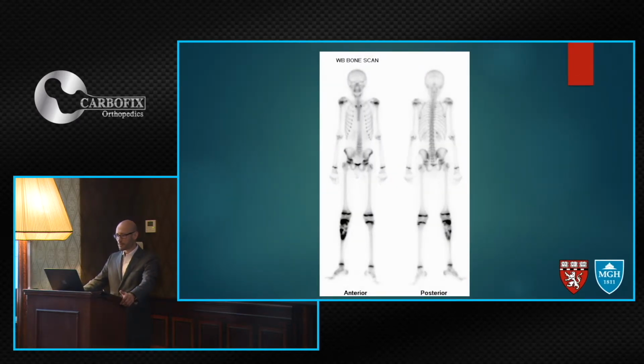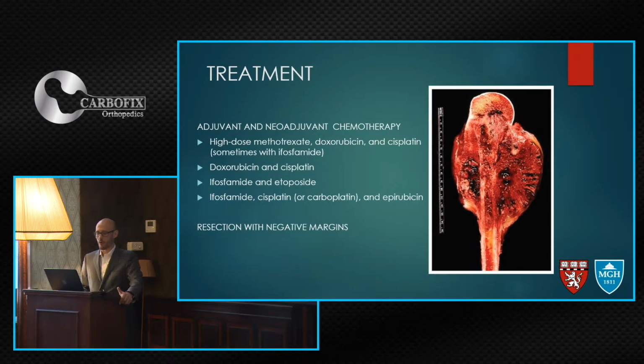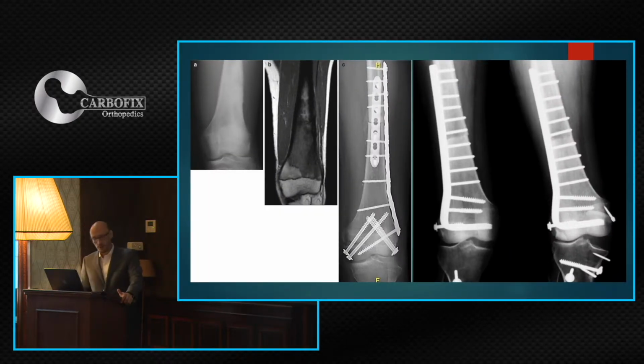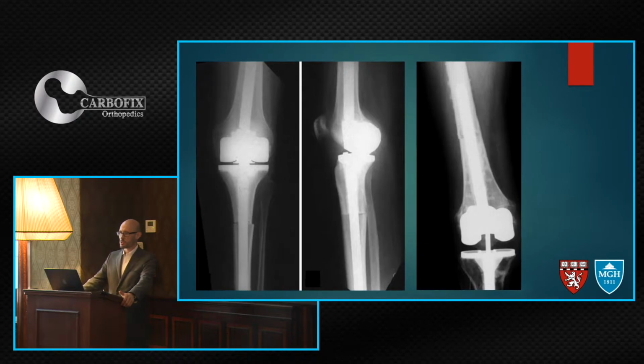In terms of treatment, this is kind of a standard. You do a preoperative chemotherapy, you do your resection with wide margins, then you continue with your chemotherapy, and then you can reconstruct your defect in two ways. You can use osteoarticular allografts or intercalary allografts, which is biologic reconstruction, or you can use endoprosthesis, or in other locations like the tibia, you can use alloprosthesis, which is a combination of the two.